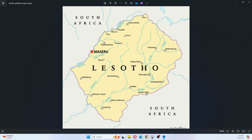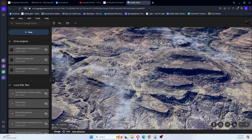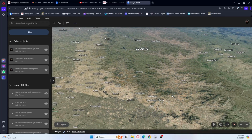In the east, the rich volcanic soils of the foothills and mountains are some of the best in the country. The sources of two of the principal rivers in South Africa, the Orange and the Thukela, are in these mountains. Tributaries of the Caledon River, which forms the country's western border, also rise here. So, just some interesting stuff to note. When I was looking at it and thought, boy, this looks volcanic, I assumed that it might have been, but I wasn't sure. But now I do know that it is.